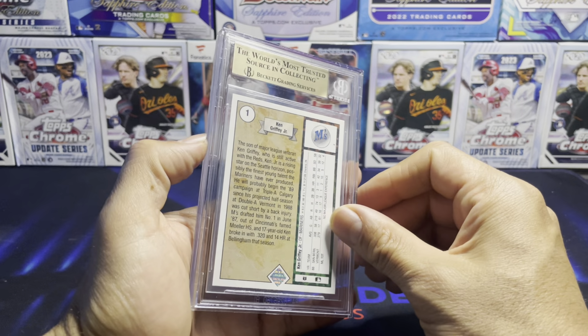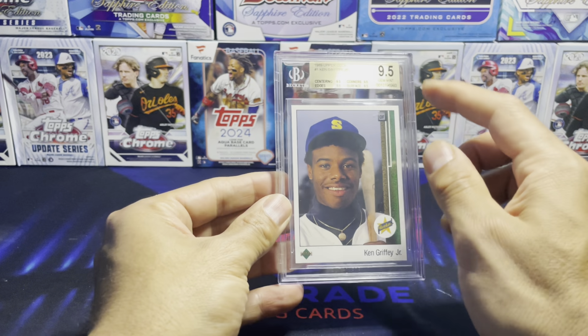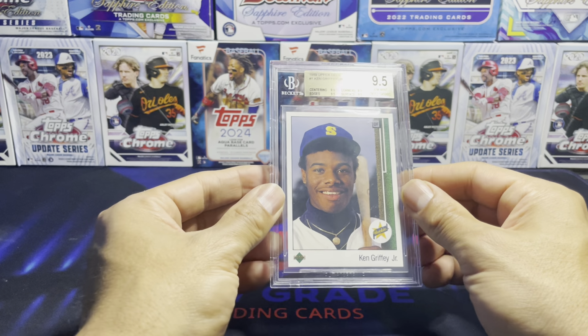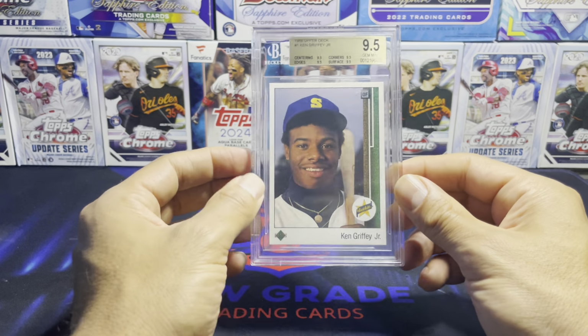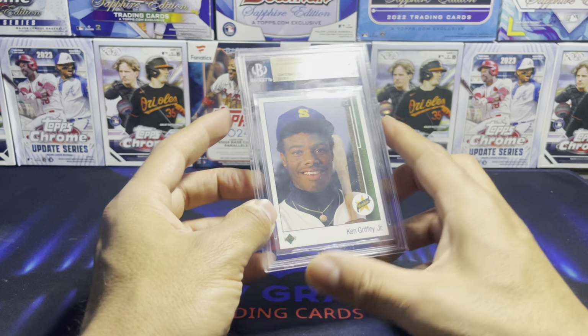And to me, this is just as good as a PSA 10. I love it in the gold, and it's kind of reminiscent of the Beckett with the Ken Griffey Jr. from back in the day. You know, Beckett was a big magazine for collectors. This card was always featured in there. So I'm glad I have this in my home here.